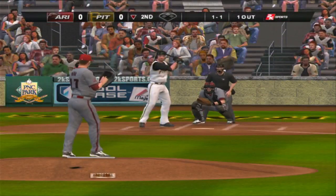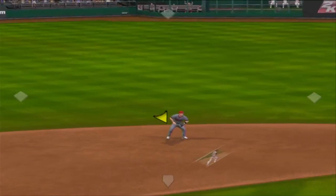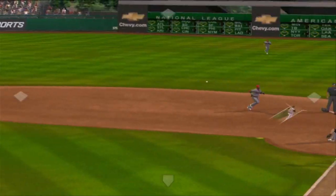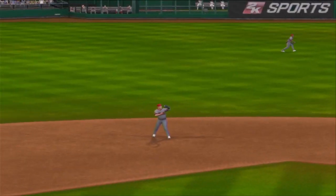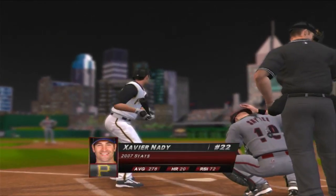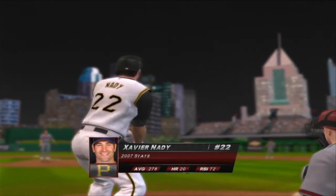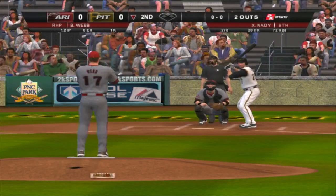The 1-1 pitch on the way. Into the ground over to shortstop, Drew. And he throws to first in time for out number 2. This is a textbook play by the shortstop. Nice throw to first to get him out. Nady, a former intercollegiate star at UC Berkeley with the Golden Bears.